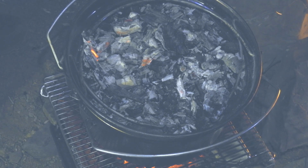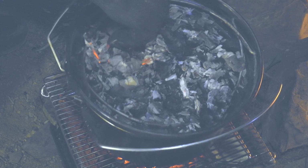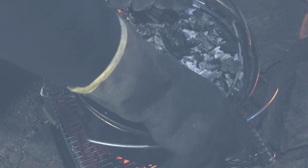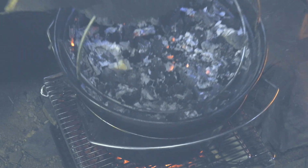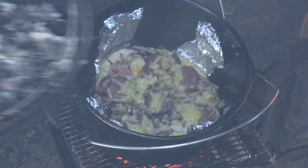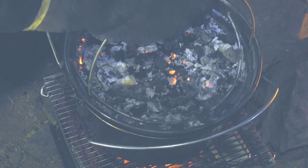I'll just lift the lid here on the pizza. Let's see what it's like. Oh yes, nearly. A couple more minutes.